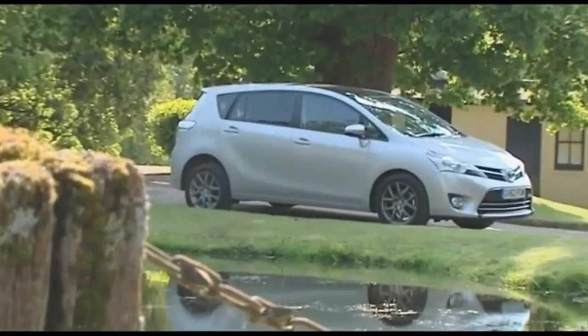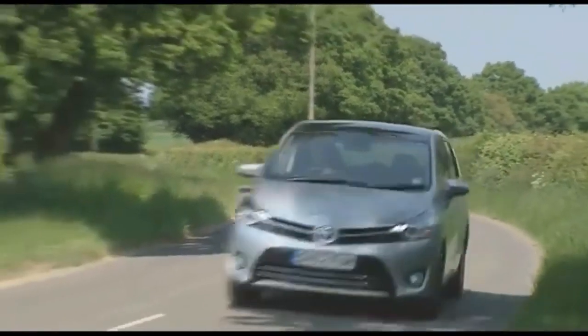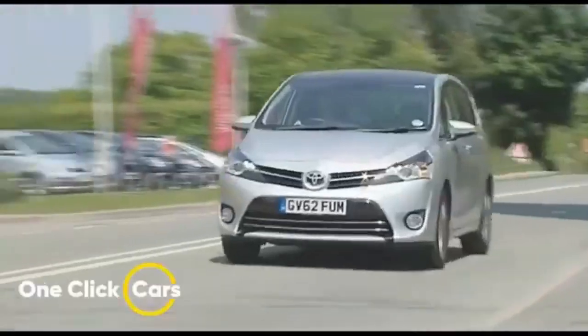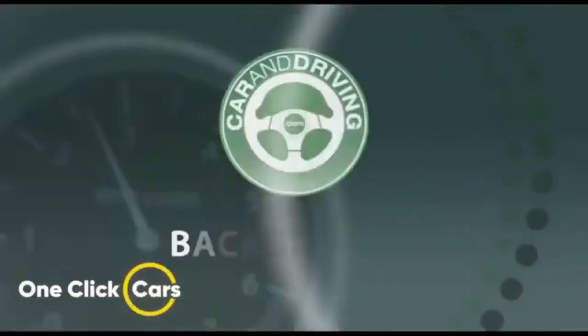What do people look for in a compact 7-seat family people carrier? Good build quality, neat packaging, a versatile seating system, a reputation for reliability, and a choice of frugal engines. Toyota's much improved Verso certainly ticks all those boxes.